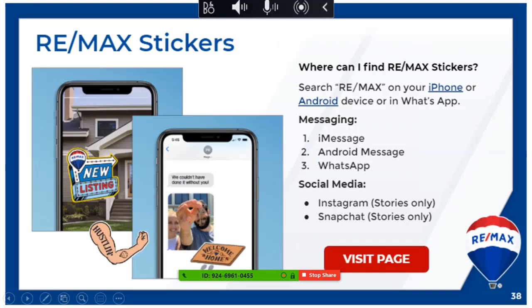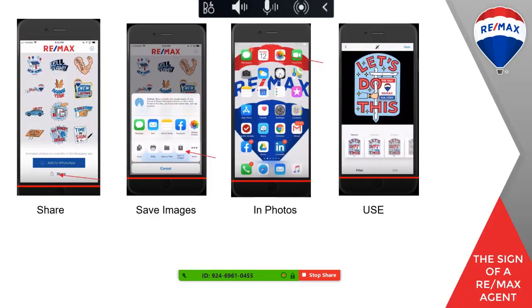And the Remax stickers. Again, at this time, we're all looking for something to make us smile. So make sure you go and visit that page. Show your agents how to do this. You simply download the app, share, save those images to your folder, and they'll appear in your photos, and then you can use them as you wish. It's always helpful. It's always nice to get a bright little thinking emoji kind of thing, except with Remax themes. And that's really nice to send to an agent perhaps that's going into a first appointment, or even somebody that's maybe out sick and you want to send them a little happy Remax note. They're all available within the sticker family.